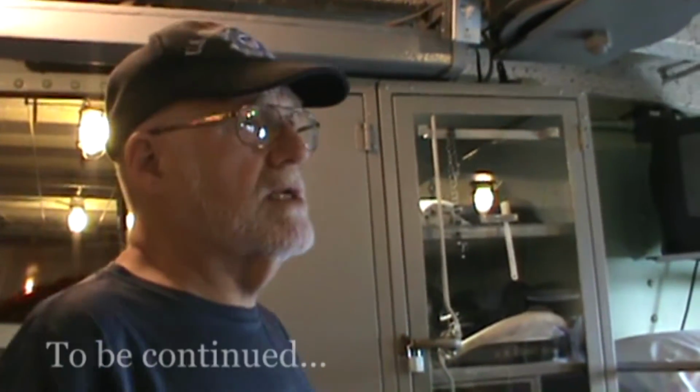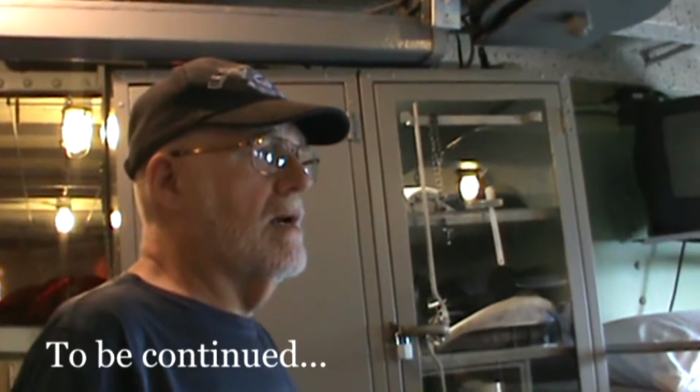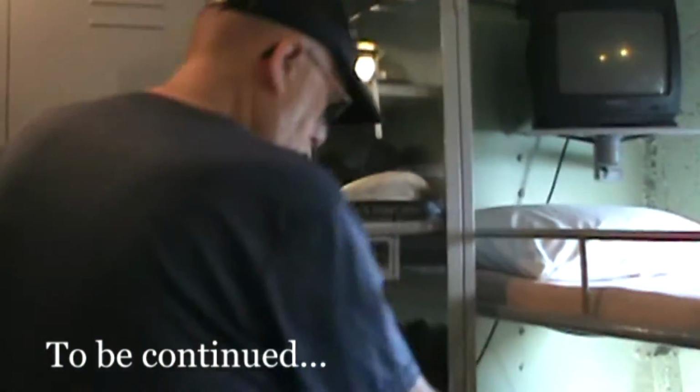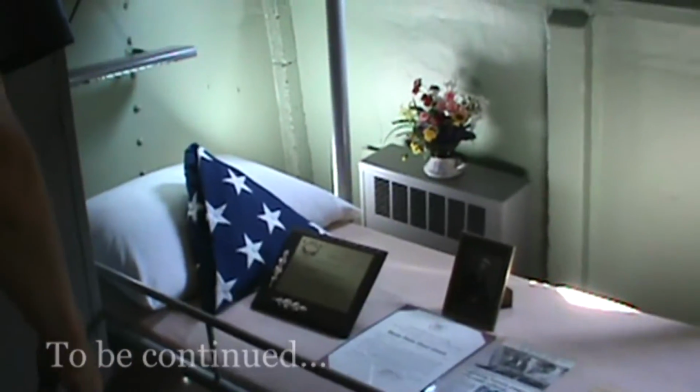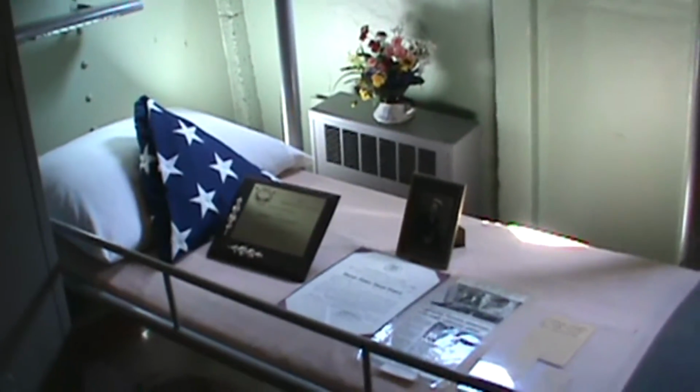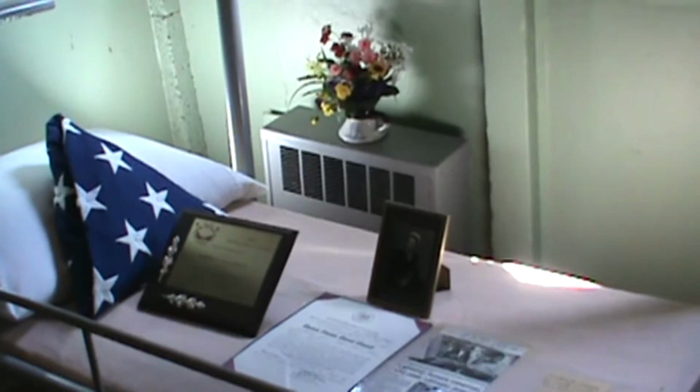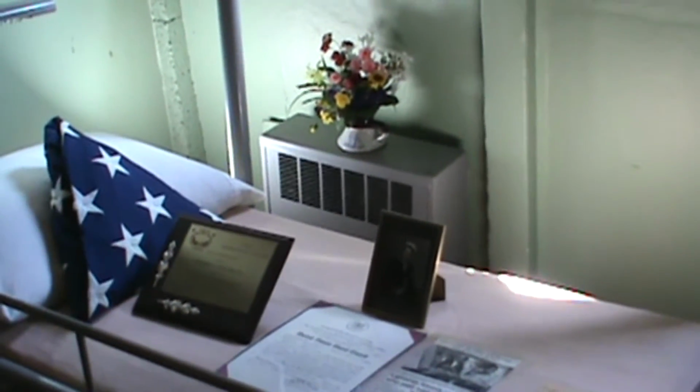So that's Bob's bunk. We determined that was his bunk, so we put that there. These are things that came from the Lightship Sailors Association, and some things in here came from his family. The flag was the flag used at his memorial service, and that came from his family.